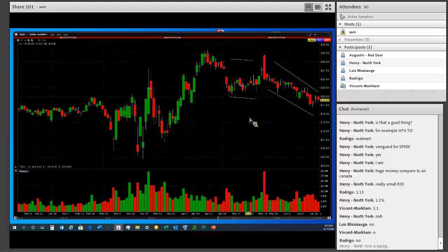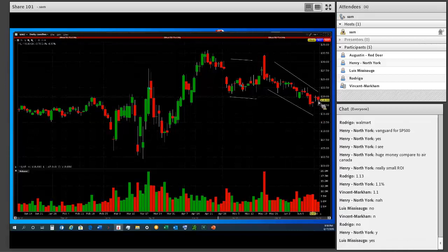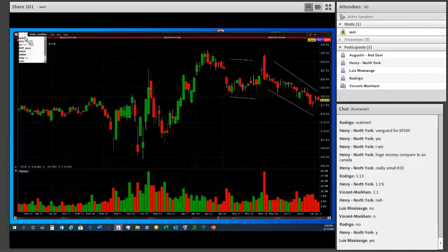Everybody see that? Everybody agree with that? Makes sense, right? Sideways to downward, I could still do a trade on this. I just wouldn't do a covered call. I'd actually do the reverse, but we'll leave it for now. Okay, let's look at another one. Give me another one you want to look at.